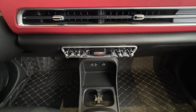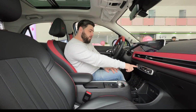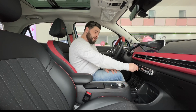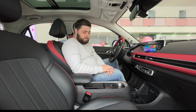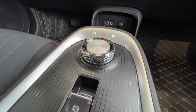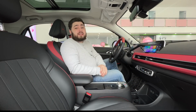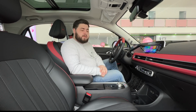Now, I do like the switches for the air conditioning. They're kind of like these aeroplane switches where you click them down like that. I think they're pretty cool, and these kind of loops just add to that feeling. Back here behind that gear selector is where you'll find the parking brake and to turn on and off the auto hold. There is an internal camera in here, as well as a dash cam for recording what's going on the road in case of an accident.